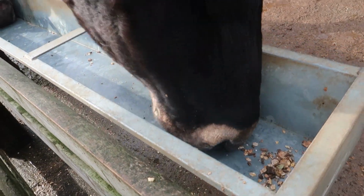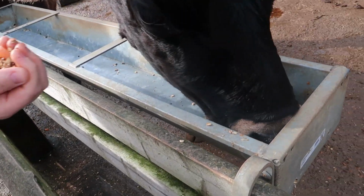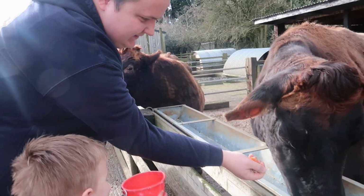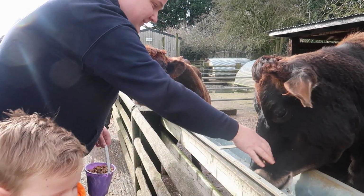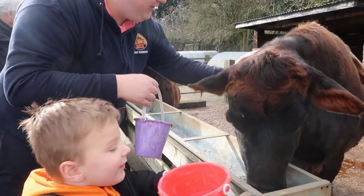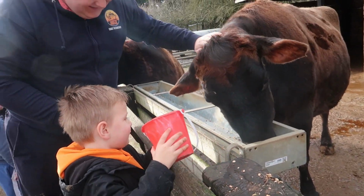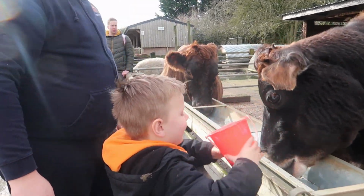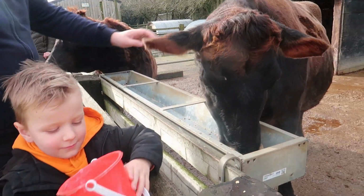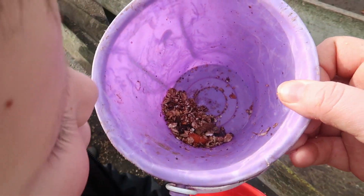No, they're eating your food, Oliver. Oh, it's just the carrots. You want some of this one, hey? Oh, look at you. What did you do? You put the bucket in there. Oh, you're feeding this one real nice. Mummy, I need some of yours. I've only got a little bit left.